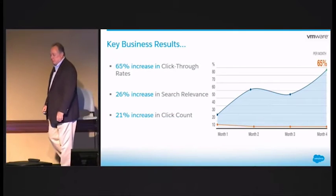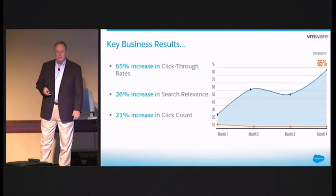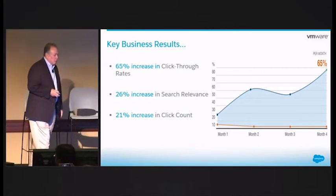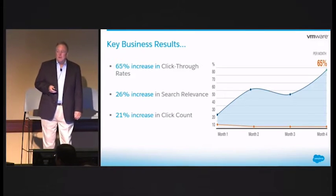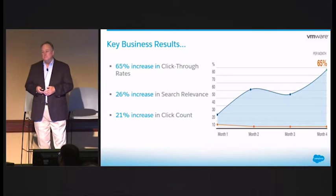What have we seen? We implemented just a few months ago, and in the few months that we've been running, we've been looking at the analytics. We were extremely surprised at what the top search strings were. They weren't about a product. They weren't about marketing. Our key search strings being entered were about training.